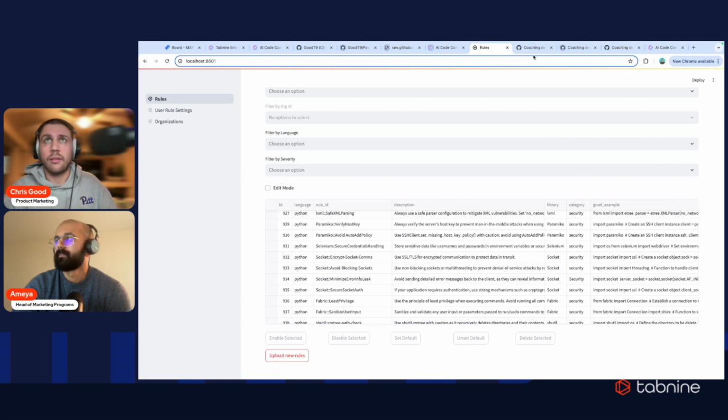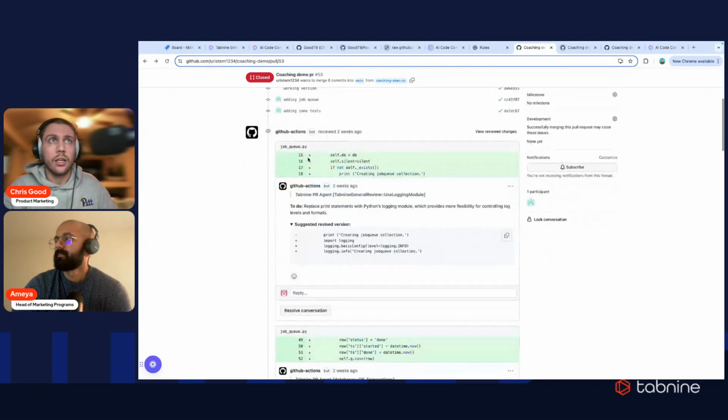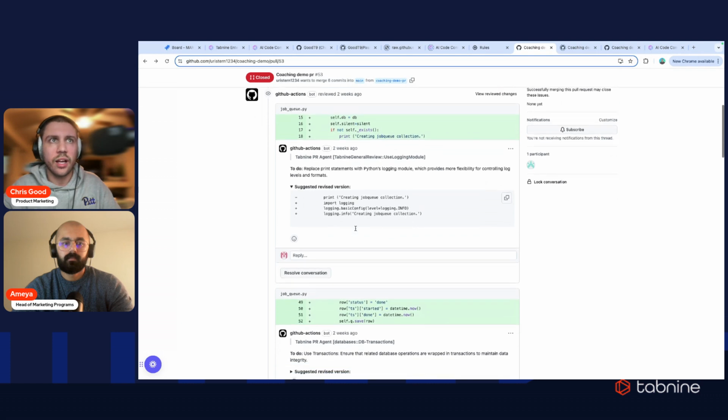So when it comes to that developer flow that we were talking about, let's say you're reviewing a PR. When a developer makes a PR or MR, Tabnine reviews the code in the PR or MR against your rules, flags deviations, and offers suggestions to fix that code. So you can see that, let's see here, replace print statements with Python's logging module, which provides more flexibility for controlling logs and level formats. This is the code that has been flagged, and this is the suggested revised version.